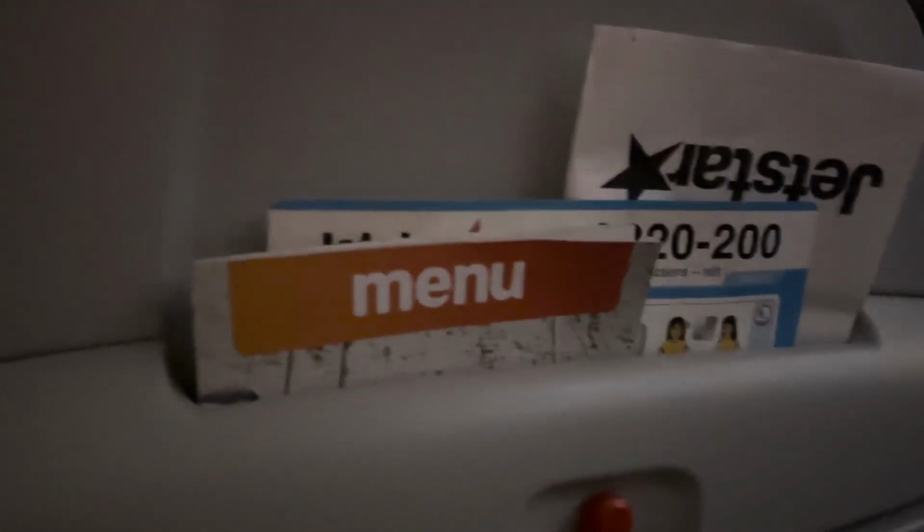Now we do only accept credit cards as payment. We accept all major credit cards, but please be mindful that we do require a physical card for your purchase today. So if you do need to get those cards out from bags in the overhead locker, please do so as soon as the seatbelt sign is switched off and before we begin our service.